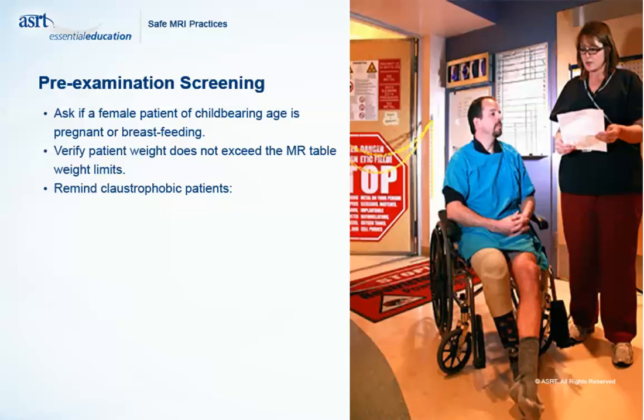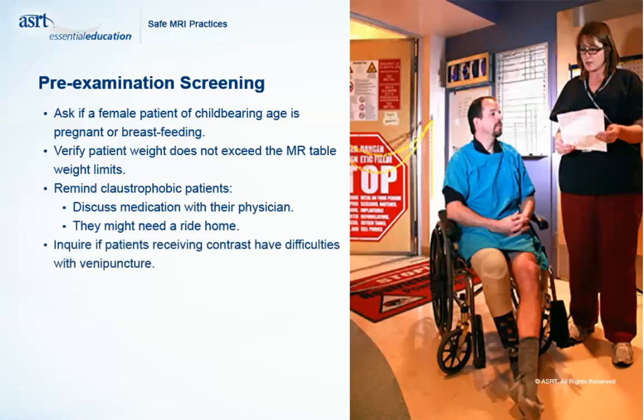Remind patients with claustrophobia to discuss pre-examination medication with their referring physician and that they may need a ride home. Inquire whether patients who will receive a contrast injection have any known difficulties with venipuncture. If so, instruct the patient to arrive early to allow a qualified healthcare provider additional time to start an IV.